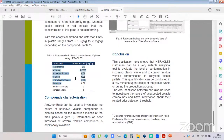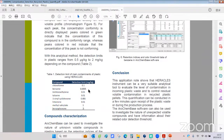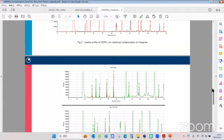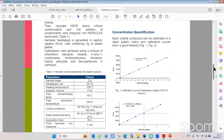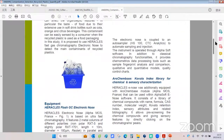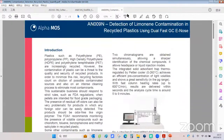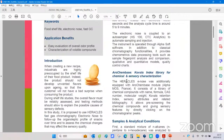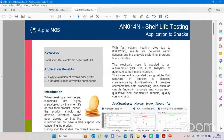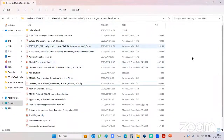So we can see the detection limits. For benzene, it's around 0.5 ppb. So no matter solid sample or half solid, half liquid, or liquid sample, plastic, foam, basically everything, we can run the samples with eNose and acquire results for different application purposes.